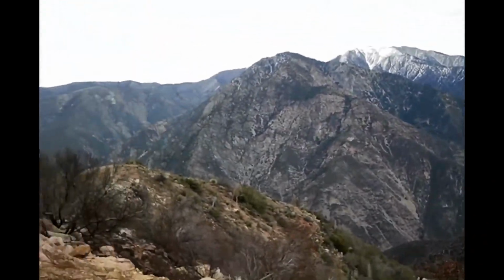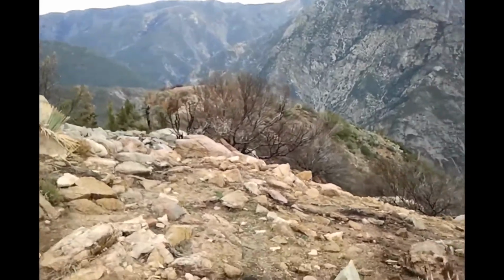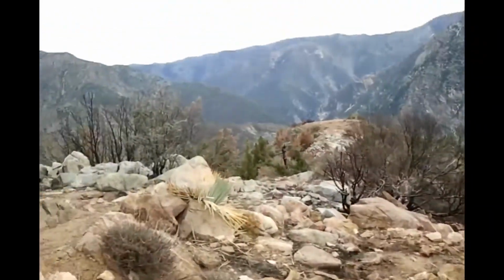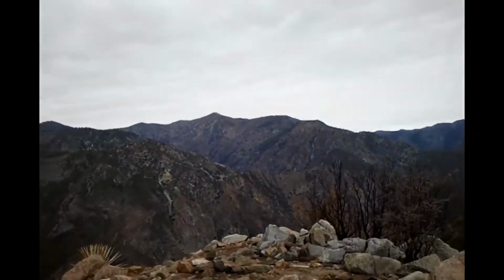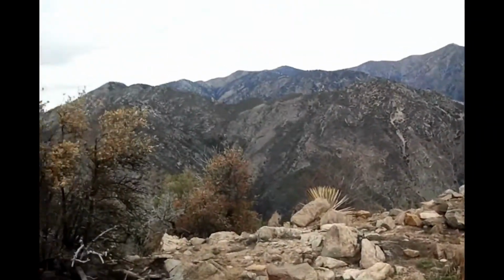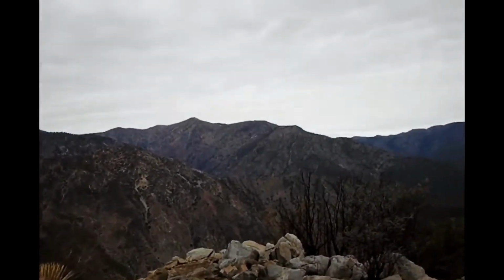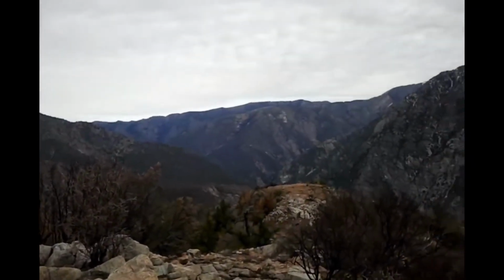Iron Mountain. Back over here, if I can recall, I think you got Baden Powell and Throop up there, and I think that's South Hawkins right there. I am tired. I don't know how I'm going to get down.